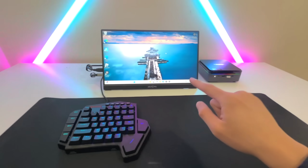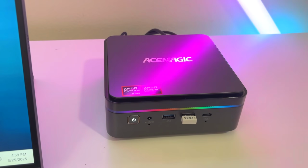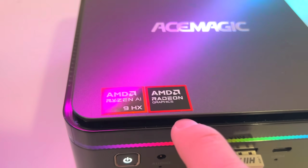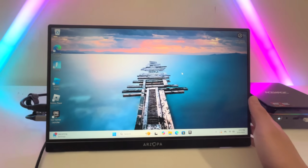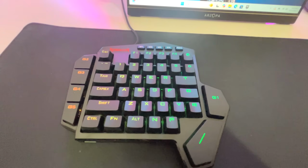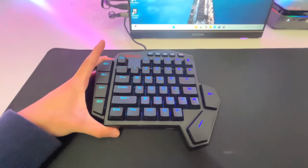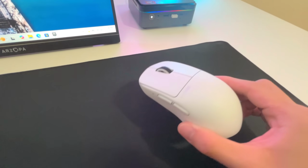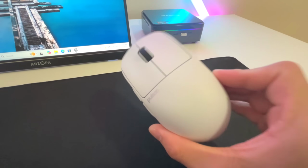All right, so this is what the entire small and portable gaming setup is looking like now. So we got this super powerful gaming mini PC, fully powered by AMD Ryzen AI 9 HX, as well as the AMD Radeon graphics. And it's paired up to the 16-inch 144Hz portable gaming monitor. It honestly just looks really, really good. The colors also are really, really crisp. Now for the peripherals, we have a one-handed gaming keyboard. It's honestly super, super weird. Something that I need to get used to for sure when I'm playing. But you guys can see how small the gaming keyboard is, as well as the gaming mouse. This thing is literally the mini Superlight, a perfect replica of the Superlight in a much smaller form. Super, super light mouse, super, super small as well.